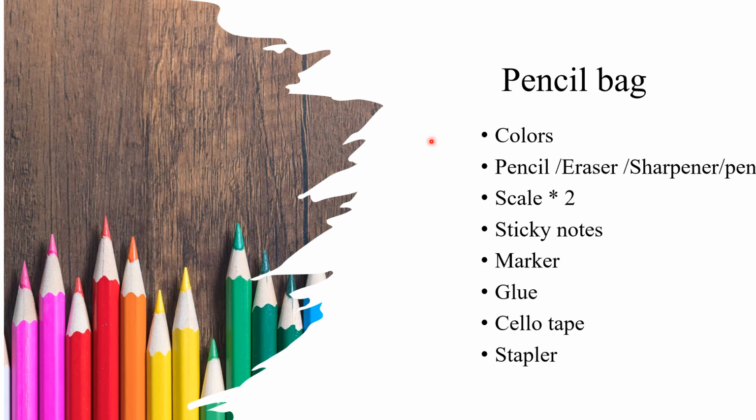Let's begin with pencil bag. You should have a pencil bag because you are going to carry a lot of things. So many colors, pencil, pen, colorful pens, sticky notes, marker, glue, and many more. Why colors is because you will hear me saying anatomy is all about diagrams. In most of the videos, whenever I talk about anatomy, I mention that anatomy is all about diagrams.